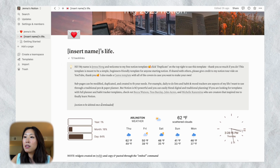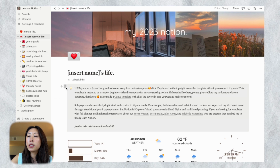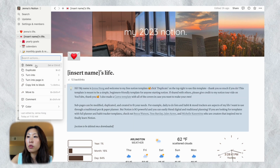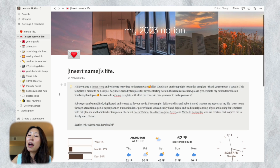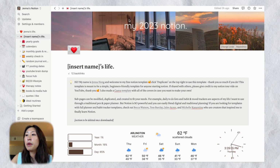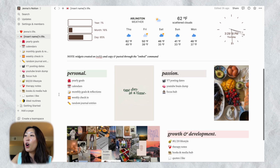This is the homepage, and I have a little disclaimer here for anyone in the future that finds this template, a little bit about myself. You can delete this whole section once you read it. You can just use the little dots right here and click on delete. But this share button should actually say duplicate on your end, and then you'll have your own template like this. I did also make a free Canva template for all of the banners, and it's an easy way for you to customize your own banners if you want them to say different things, if you have different subpages and stuff. But this is your overall homepage.